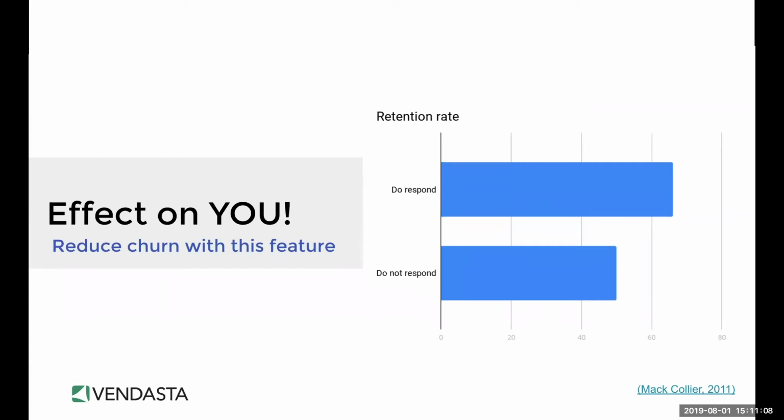That's a pretty substantial difference considering just how simple it is to encourage your clients to respond to their reviews in reputation management. So all the benefits that I just went over are great for the SMB, but for you as the SMB's agency and trusted expert, remember that you're more likely to retain them as a client if they use reputation management to respond to their reviews.